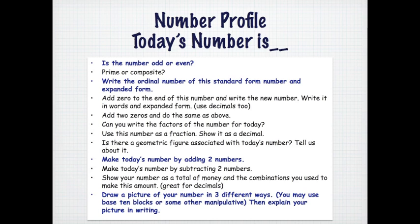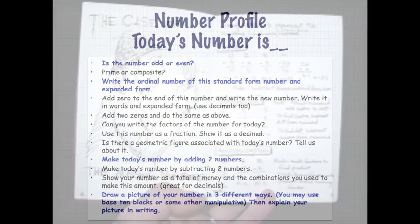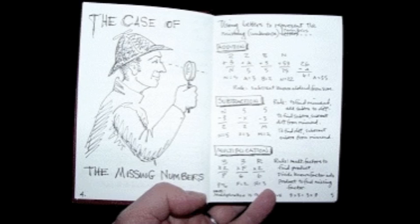Draw a picture of your number in 3 different ways. You may use base 10 blocks or some other manipulative. Then explain your picture in writing, and so on. Closure activities and journaling allow much opportunity for creativity in wrapping up the math class for the day.